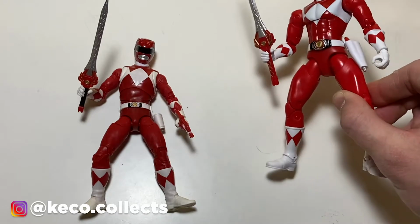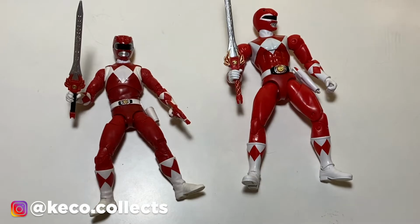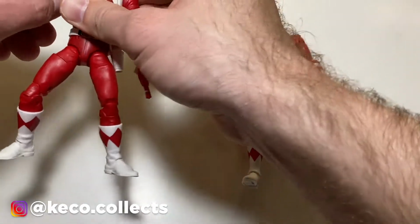And it's a little bit more superhero to me, as opposed to the Lightning Collection that definitely fits the mold of what the character actually looked like in the show. Now, the same is going to apply for all these. The articulation is going to be the same. Once again, the thing that I do appreciate about all these are the butterfly joints.